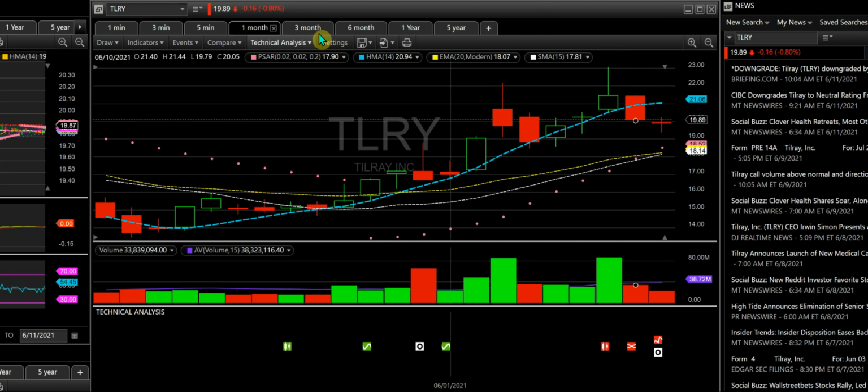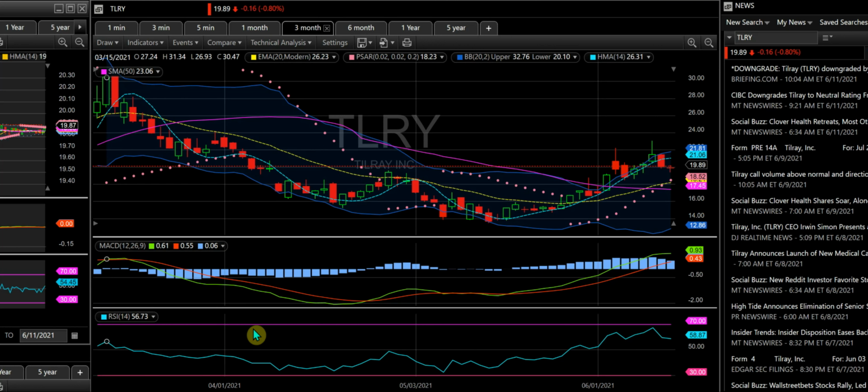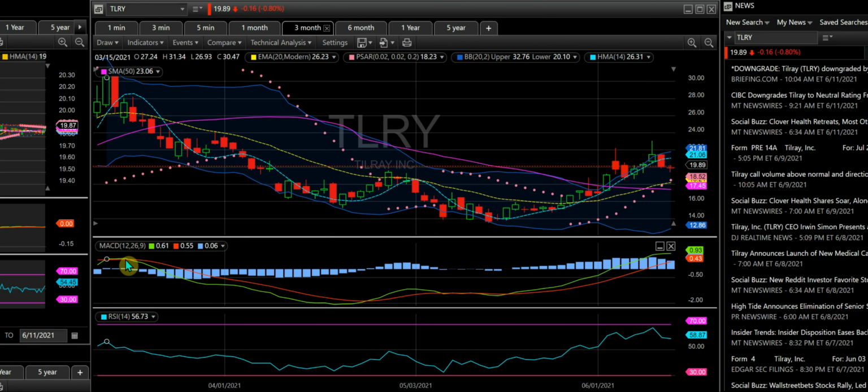Now let's look at the three months. All right, so at the three months, let's focus on the MACD. These are the candles of each trading day. The MACD was negative, as you can see, slightly positive here, really nowhere here, and then started being positive here, consistently positive.